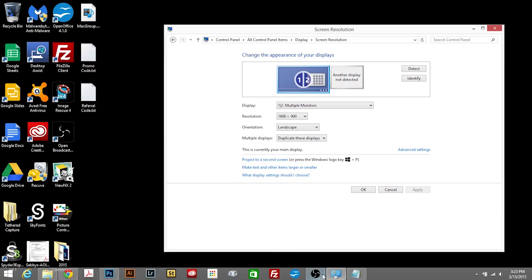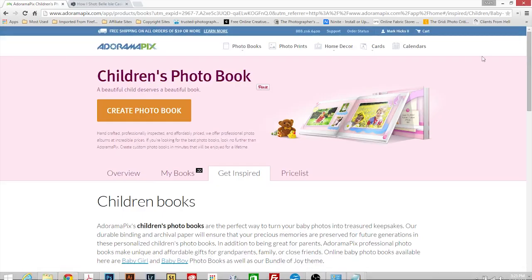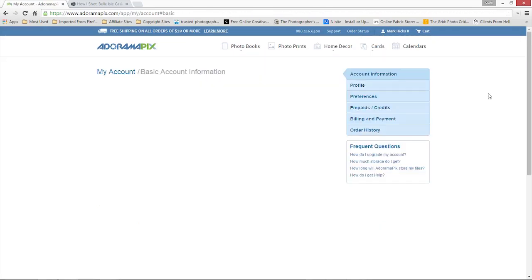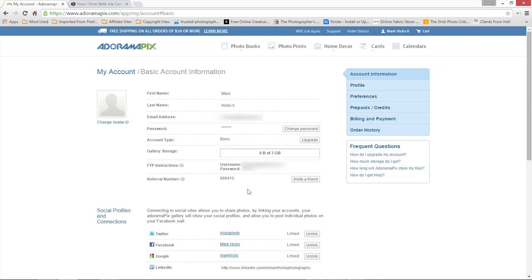Alright, go back. So I'm going to run real quickly through the different account options. Once you sign up, you can see here as it loads, it's got my name, my email address. AdoramaPix has a photo uploader like most picture print companies. They also have an FTP option, which is nice if you want to do bulk uploads.